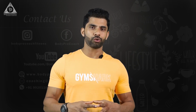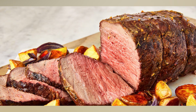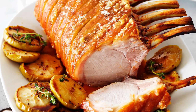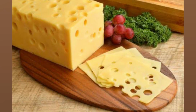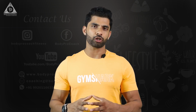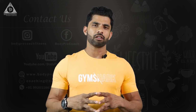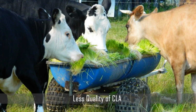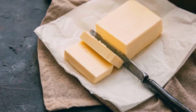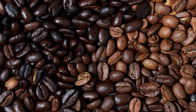The major dietary sources of CLA are dairy products and beef. Other sources are lamb, chicken, pork, cow milk, cottage cheese and cheddar cheese. The amount of CLA in animal products depends on the farming technique. The grass-fed ones show more CLA, while the grain-fed ones show less CLA. A popular method of consuming CLA-rich butter is bulletproof coffee, which combines coffee, oil and butter.